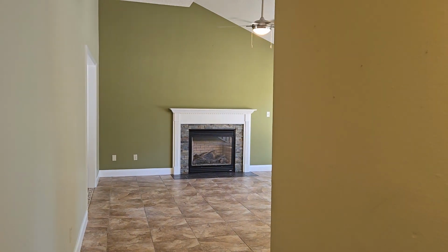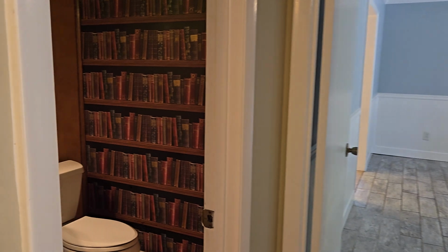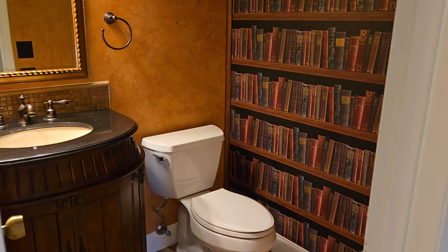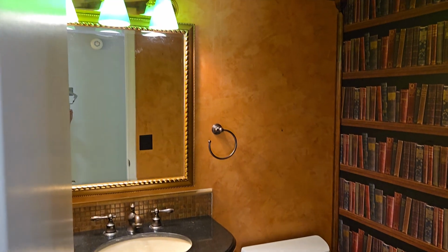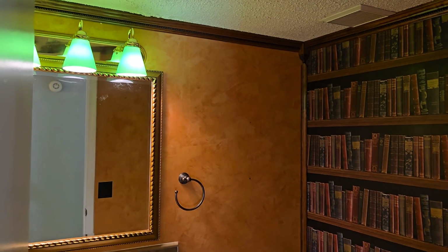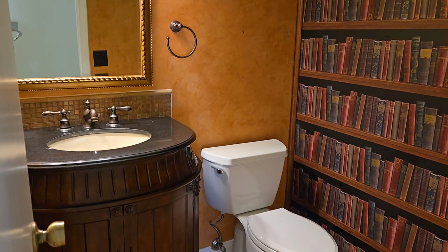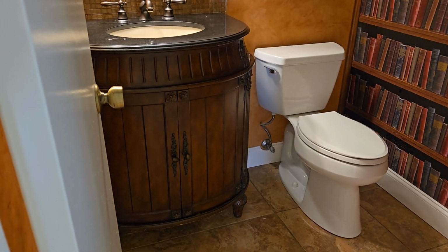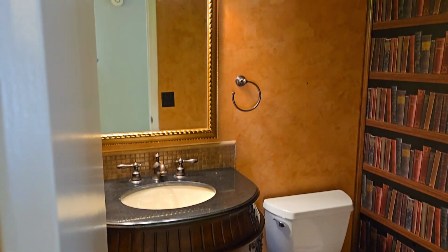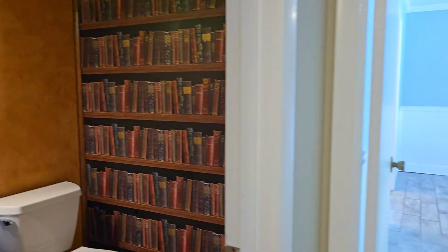There's our living room. So we're gonna turn this way and get to our primary suite and a half bath. So here is our half bath. You've got a very nice, very detailed half bath here. I think the touches are so unique and fun, but you do have a single vanity, granite countertops, a barrel-esque wooden sink. I think this is just so neat. I love the books. I love everything about that.